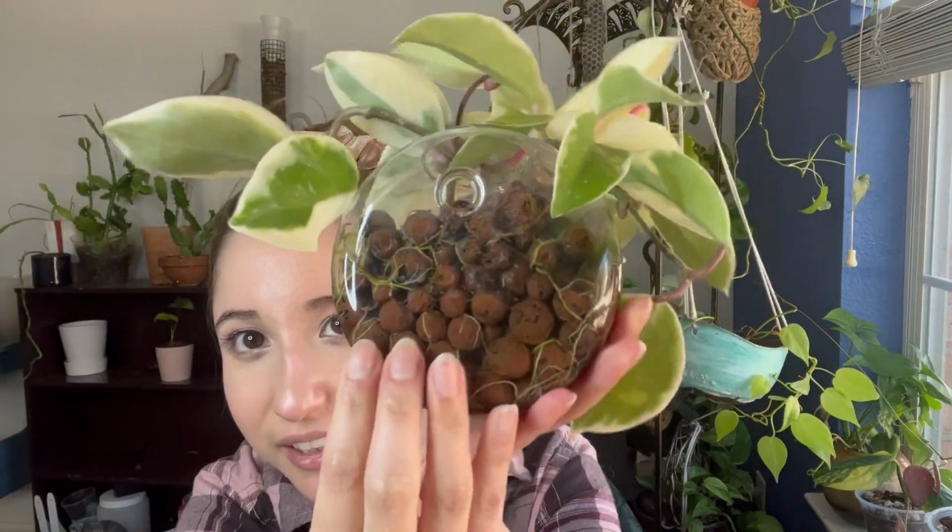Look at those roots all over, and even in the back here. Oh my goodness, I love seeing that. Now, if you've never put a Hoya in leca, do it. Please try it, because Hoyas love leca. They love that aeration, so it makes sense that they would like leca, because they can get all up and in there and have air pockets within the leca.